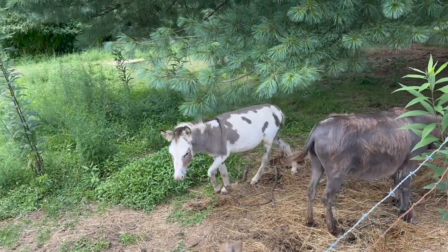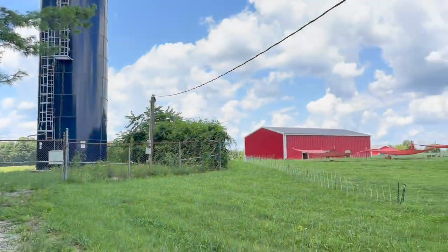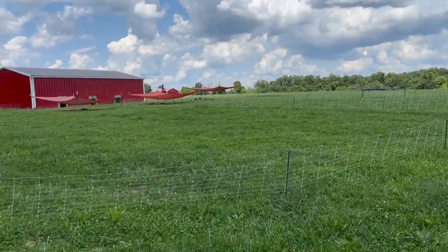But we do have one of the hardest jobs on our farm to do, and it is right over here with Jamie. She is in with Margie's litter. Let's go see what that job is.